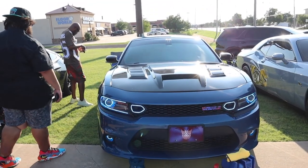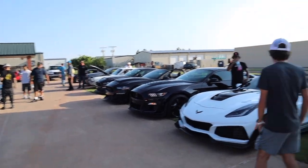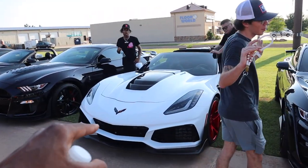We got another little clean Daytona right here. Then we got a Mustang club, it looks like. All these Mustangs lined up right here. Hey. Oh, never mind. We got a Vette right there.